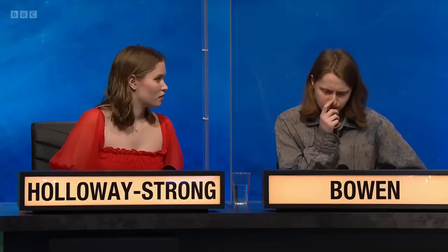Correct. Secondly, a collection of statistical models used to analyse the difference between group means in a sample and an Italian neoclassical sculptor whose works include The Three Graces and Venus Victrix. Who's The Three Graces? I don't know. I should know this. Yeah, this is annoying. What's the statistical one then? Spearman's rank? Is it? No. Pass. It's Anova and Canova.